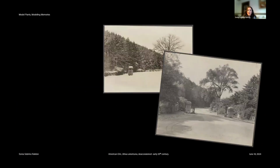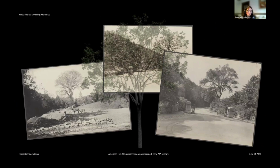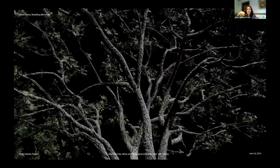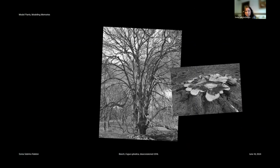You are probably familiar with American elms and Dutch elm disease, which has damaged and killed many, many elm trees in this area. But this particular elm tree predated the Arboretum's founding, and you can see it in hand-drawn maps from that time. It's not exactly clear when it came down, but it was deaccessioned in the early 20th century. Here I was really interested in getting that twisting motion of elm trees to come through.